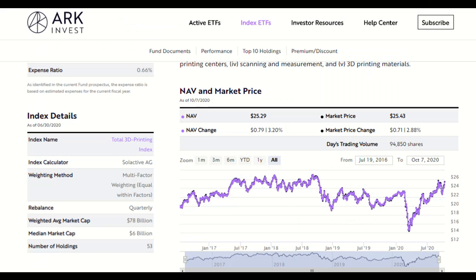Now, ARK Invest holds 3D Systems in their 3D fund, ticker symbol PRNT. As you can see from the fund's performance, it has basically traded sideways since inception back in 2016. Now, 3D printing companies have disappointed on growth because of the slow adoption of this technology so far, but ARK believes that's going to accelerate very soon, so this sector, in my opinion, offers a lot of long-term potential and is one of the few sectors that ARK is involved in that hasn't taken off yet, so this could be a diamond in the rough right now.